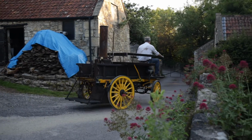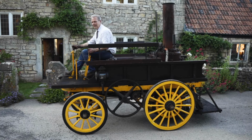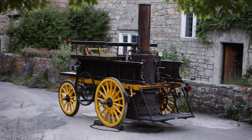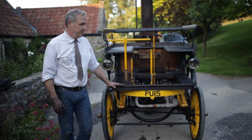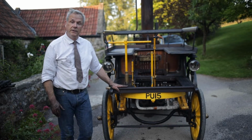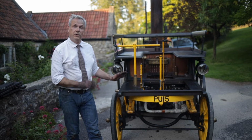Welcome to a brief introduction to my 1893 Salvesen. This is a very rare machine because in 1893 it was a coal-fired, iron-tired steam car, which was the very last of its generation before the petrol engine caught on. It was made by Henry Salvesen in Scotland, son of Christian Salvesen, at the Salvesen shipyards in Grangemouth. It has had four owners, unbelievably, from new. It's very original.